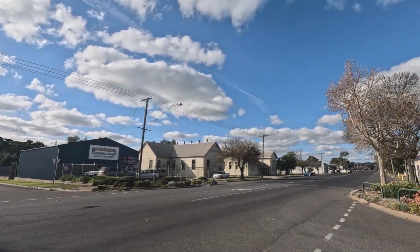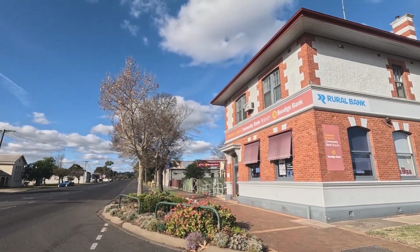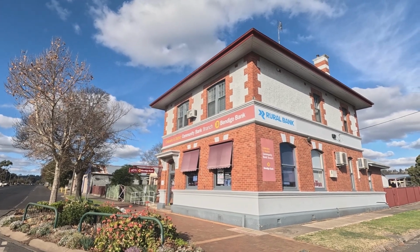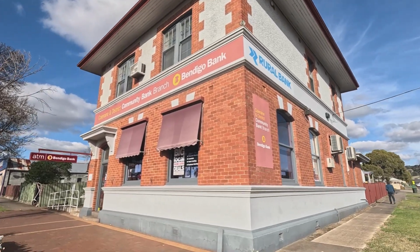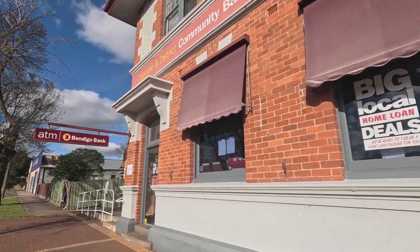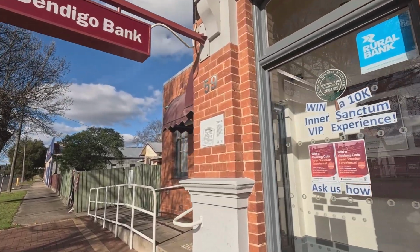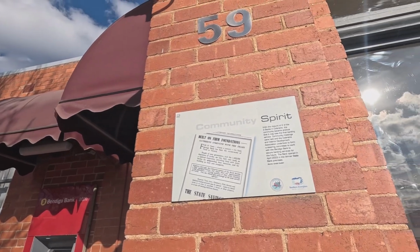Now this all looks interesting. We have some older buildings up here. Now this may have been a pub. It's now the Rural Bank, but that would have been a pub. Or maybe it was a bank, because it doesn't have a corner door there. It only has the door here. So let's have a look. It may have some information. The State Savings Bank.